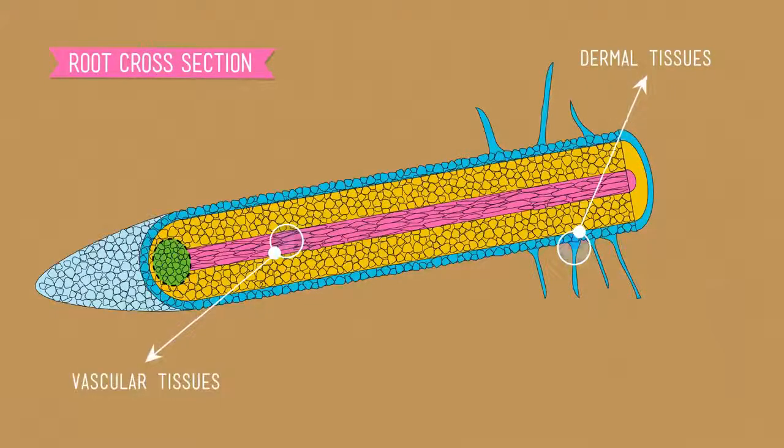Vascular tissues do all of that conducting of materials I just mentioned. And the most abundant tissue type, ground tissues, carry out some of the most important functions of plant life, including photosynthesis and the storage of leftover food. Now, some plants never go beyond these basics. They sprout from a germinated seed, develop these tissues, and then stop.